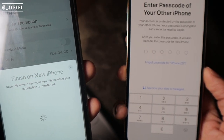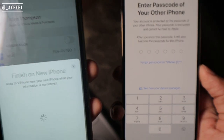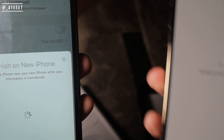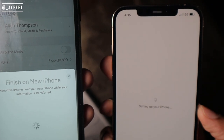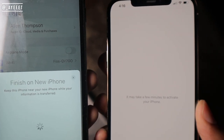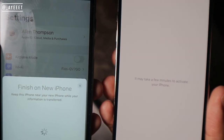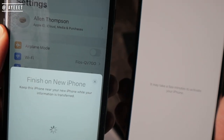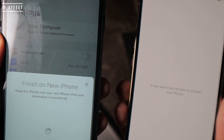Keep this iPhone near your new iPhone while your information is transferred. Oh, okay. See, now me, I only let it do some. I don't think I did much because I wanted some of the stuff to stay separate, but okay. It may take a few minutes to activate your iPhone. I don't want to activate it just yet, big dog. Is y'all taking me off of this one? No, right. Server just saying, just act like set it up. Okay.